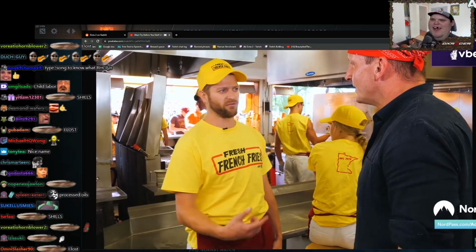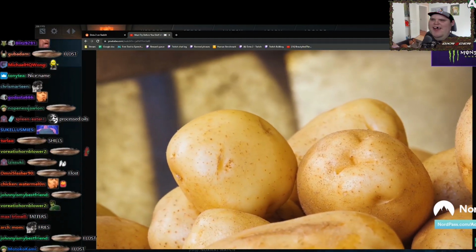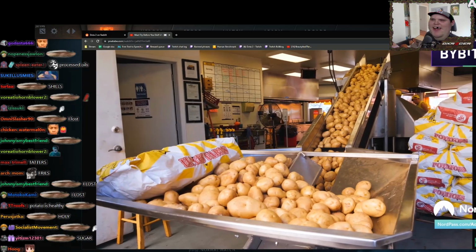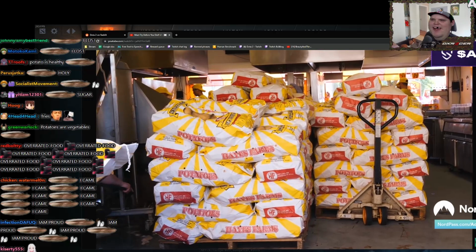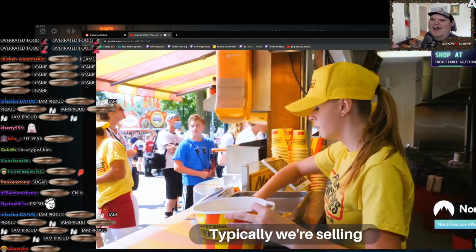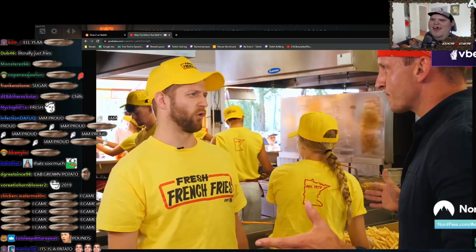These are chipper potatoes. What's a chipper potato? Chippers, a potato that has an ideal mix of starch and sugar that, according to this stand, make a perfect French fry. How much product you're putting out in a good year? Good year for us, which 2019 was a wonderful year. We did about 460,000 pounds of potatoes. 460,000 pounds? That's more than like a shipping container? Oh yeah. You know, typically we're selling around about 100,000 units. In the whole fair? Yeah, or more.